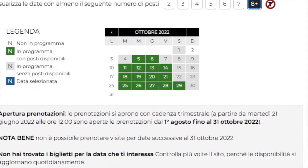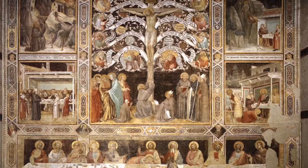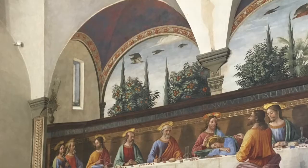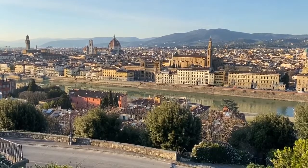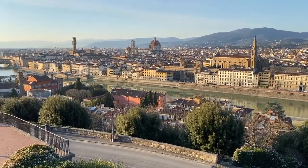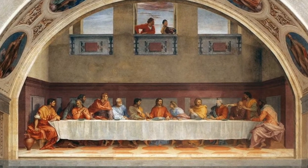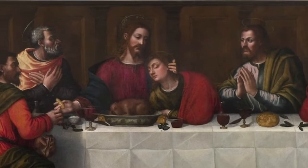The reason I'm discussing Leonardo's Last Supper is some individuals aren't aware that they can see Last Supper paintings in Florence that were painted before Leonardo's version, and may have even influenced Leonardo, as he was born near Florence and worked in Florence before leaving for Milan. There are also versions painted around the same time, and then later versions that show the influence of Leonardo's composition. We'll even see a version of the Last Supper by a female artist in this video.